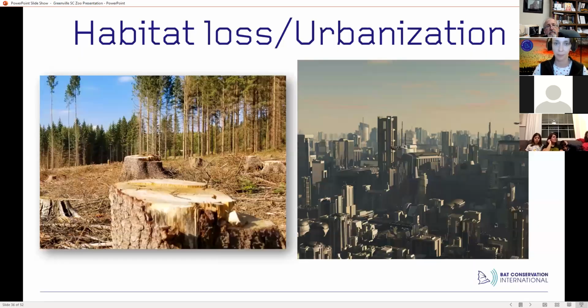And then, of course, habitat loss and urbanization, the two go hand in hand, especially in the US. Things are getting developed very quickly, and we're losing a lot of natural habitat. These are things that are impacting bats along with all of the other things I already talked about. So there are a lot of threats to bats and to wildlife in general, but I am going to talk about some ways you can help.